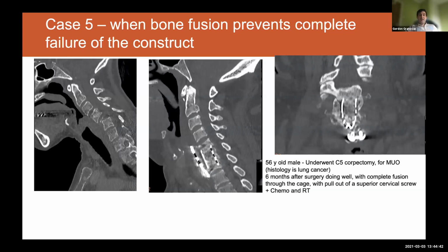This is one of the cases where bone fusion prevents complete failure and can save the patient from reoperation. This is one of the first cases I did with the cage filled with the I-factor, in a patient who underwent C5 corpectomy because of metastasis of unknown origin. 6 months after the surgery, he is still doing well with complete fusion throughout the cage. He had cage subsidence into the end plate and also pull-out of the screws. But the bone formation throughout and around the cage was extremely apparent, and the patient was completely symptom-free, with no other consequences of hardware loosening.